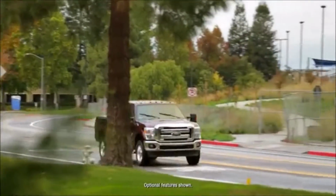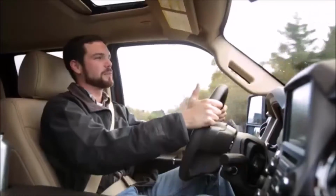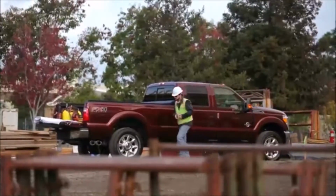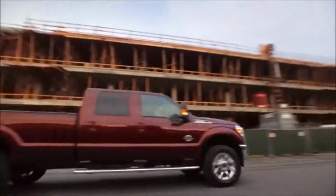And I love driving my Super Duty to work. I have to get up really early for the construction industry, but I get in my truck and I feel like I can relax before I get to work. I think that the 6.7 liter turbo diesel is an incredible engine.